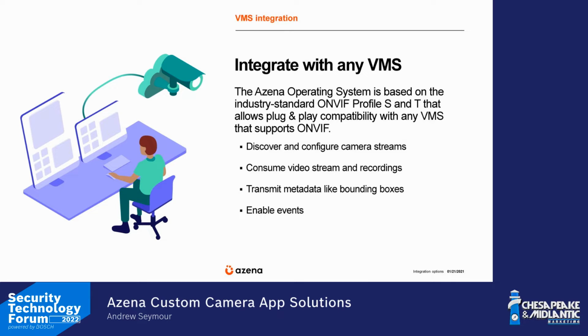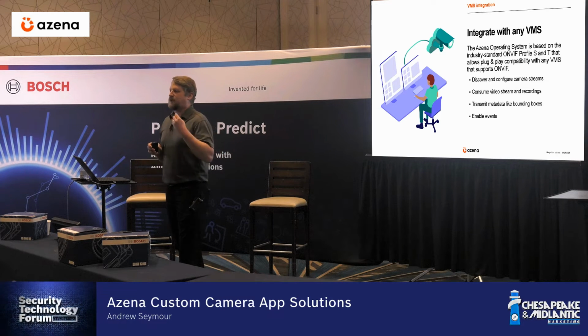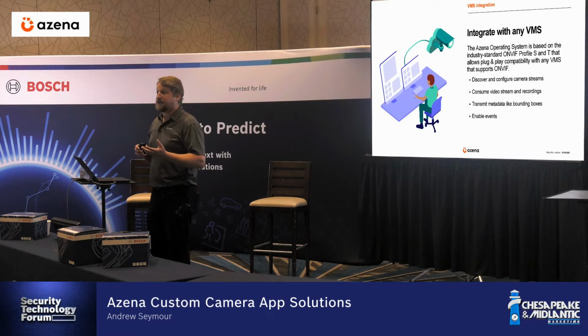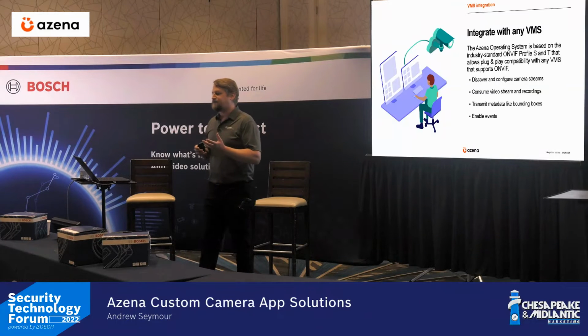So when we're talking about a VMS, the Azena platform broadly incorporates ONVIF Profiles S and T. So at that level, you're going to get all of the things that you're expecting from any normal traditional security camera, with your bounding boxes, video stream, and your general configuration. So nothing really changes on that front.